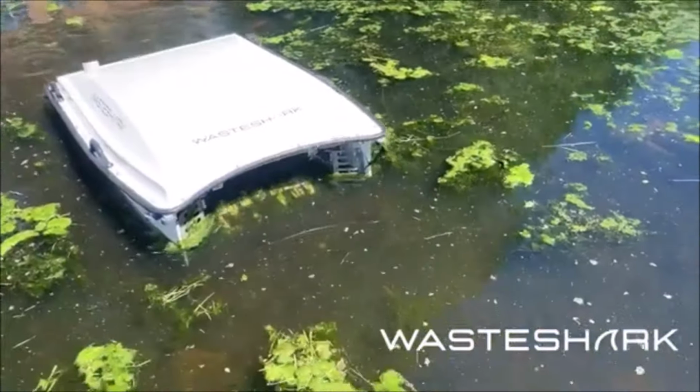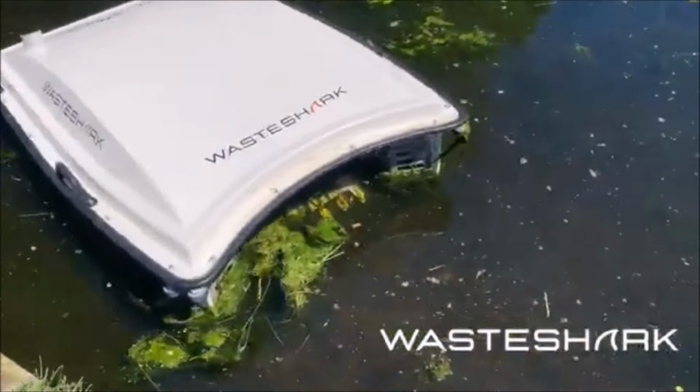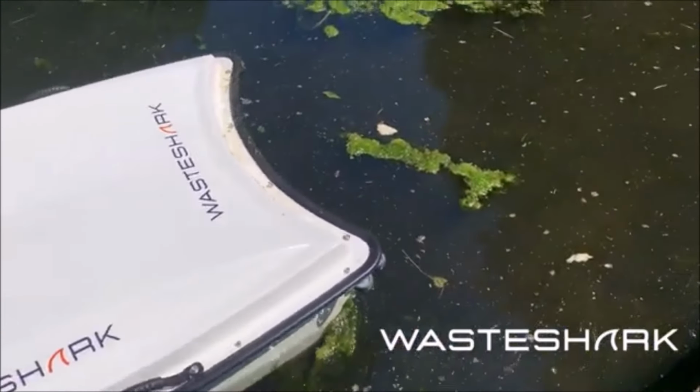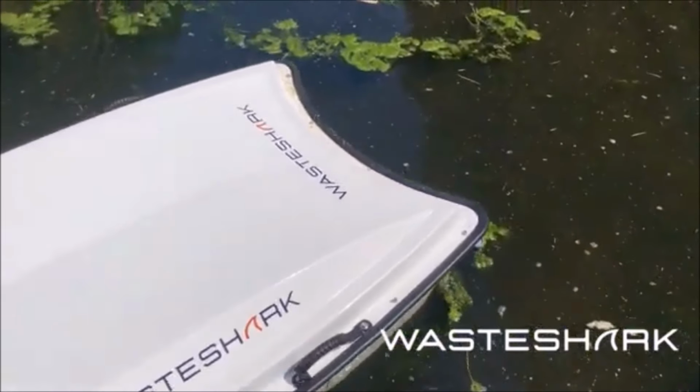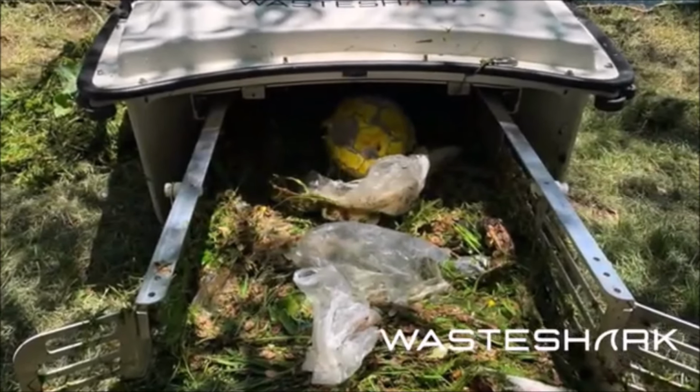Introducing WasteShark, the aquatic robot that keeps our waters clean. This autonomous surface vehicle removes trash, algae, and other debris from canals, harbors, and waterways, collecting up to 1,000 pounds of waste per day. It's a game changer in the fight against water pollution, helping to keep our oceans and rivers pristine.